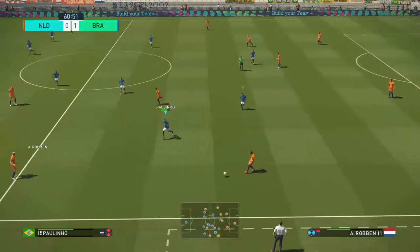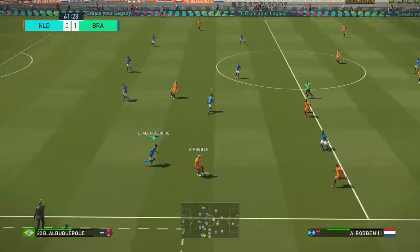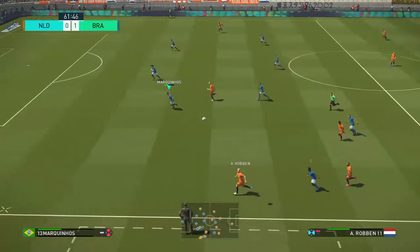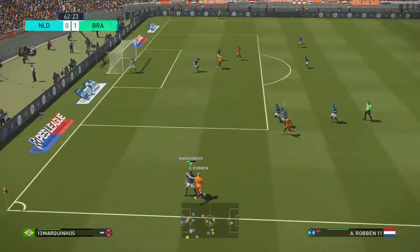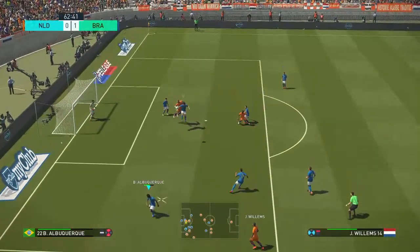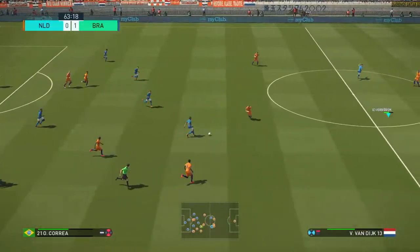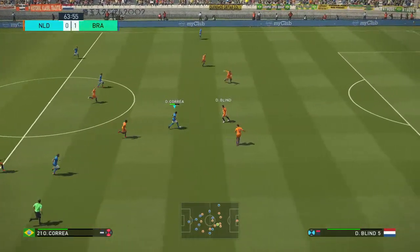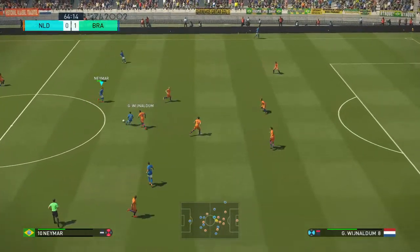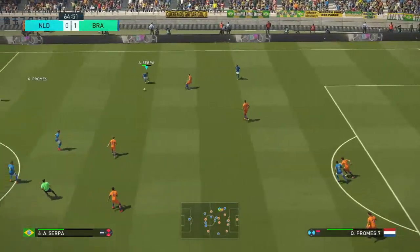Wijnaldum. Willems. Robben. Willems spreads it wide. Robben looking to get on the end of this. Firmly met. Well, it's good stuff. This is better. Well, hit and hope is just about the sum of it, isn't it, Jim? Spot on, Peter.